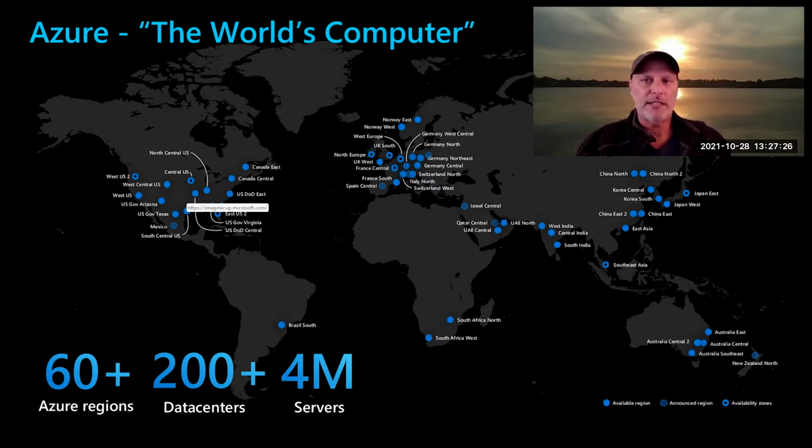So we have data centers. Probably the closest one to us would be Boydton, Virginia, which is south of here. I think it's southwest. That's one of our data centers, but we have over 200 of them across the world. We're growing this and we're looking at this all the time. That's part of what my group does as well. They actually look at where we're going to put data centers and what kind of services are going to be available in those data centers.